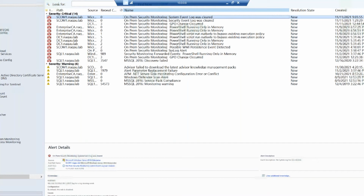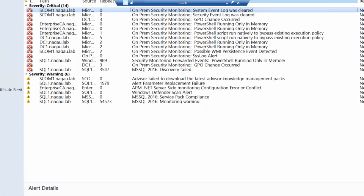Let me switch to this, I don't care about updates. This is my root CA, which is normally an offline root CA. There is no SCOM agent on it. This is in a workgroup. It is not discovered in SCOM. I'm just going to go ahead and send a syslog alert into SCOM so we can see this.